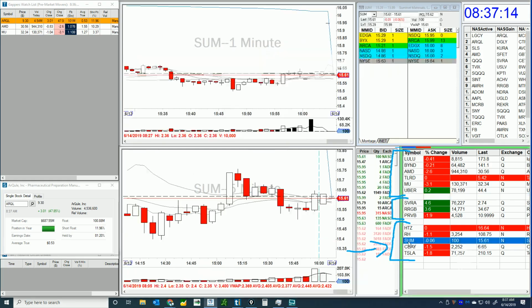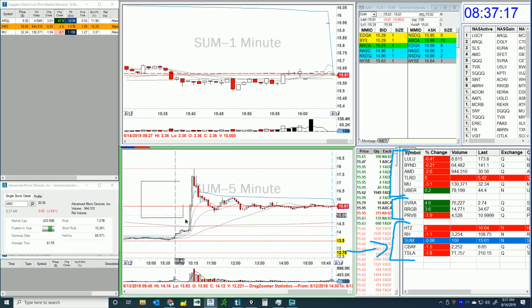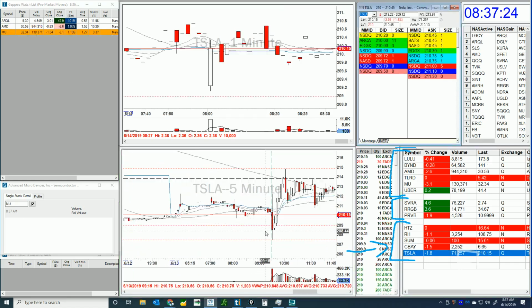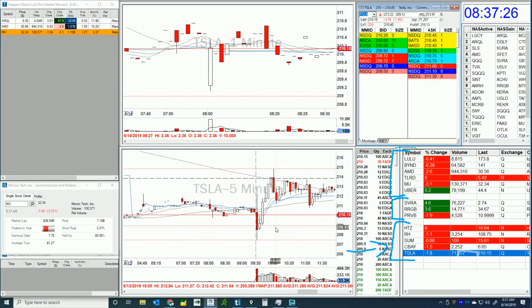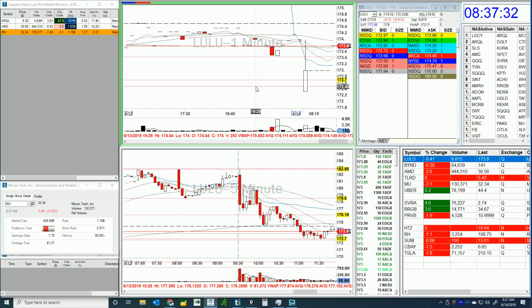This is one that just took off in the middle of the morning. Just some news about a possible merger, and this thing just ramped up. So it hit a turbo breakup, and then Tesla was also again very active. So I had those on there as possible. But let's look at our top list over here, which is starting with Lulu.